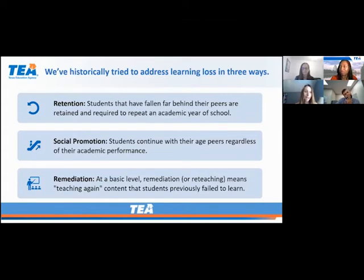And then the last is remediation. So at a basic level, remediation means teaching it again. And so that's where I was saying where you would almost teach a whole 6 weeks of the material students should have learned the year before. And we're going to talk about what happens with that.